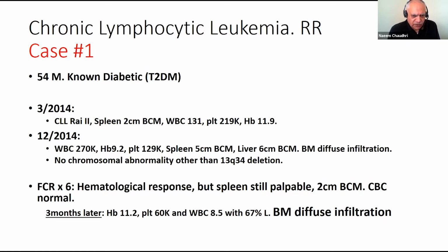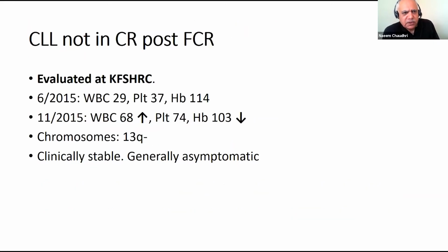In any case, because of overall worsening of the condition and indication that he had gone to at least stage 3 now, we decided to treat the patient and we gave FCR. I did not have the IGHV mutation available at that time. He went into hematological response quickly, but the spleen was still palpable at 2 centimeters, though the CBC differential was normal. Three months later, his hemoglobin was 11.2, platelets were 60,000. White cell count had come down to 8.5, with the majority still lymphocytes, and the bone marrow showed diffuse involvement. This patient was referred to me.